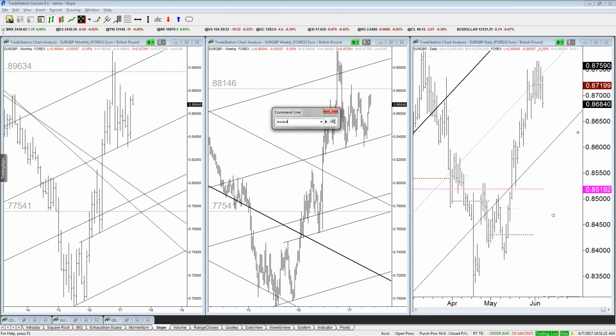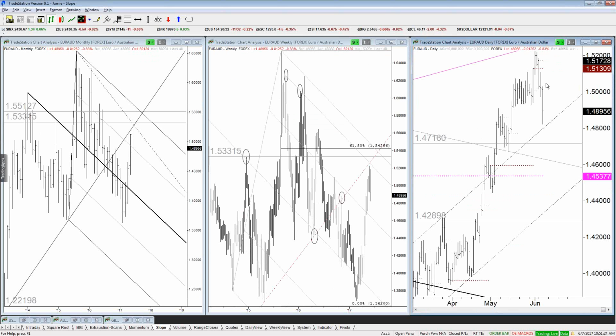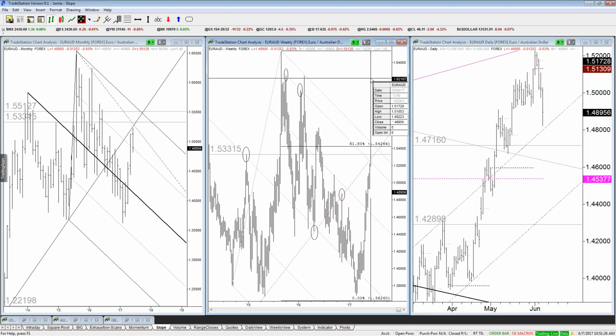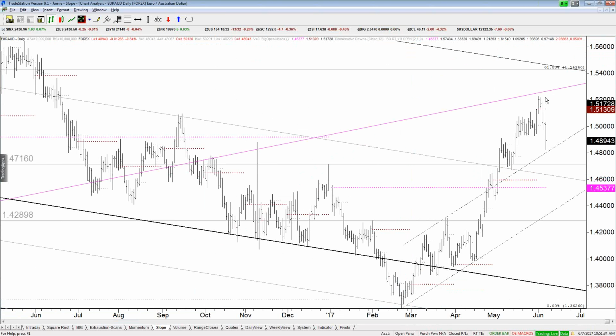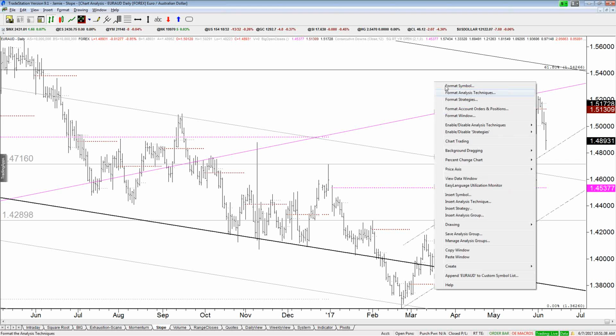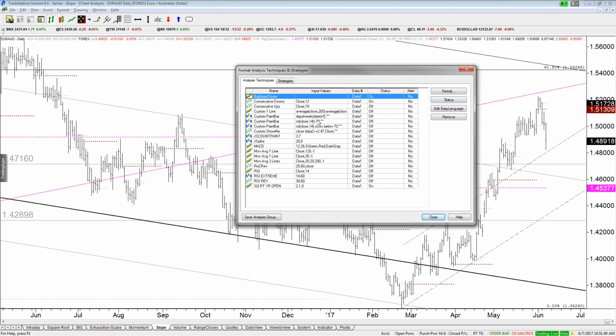Will says, can you have a look at euro and pound crosses? Sure. So here's euro Aussie. We've had charts recently warning of a peak in euro Aussie. It came a little sooner than I thought because I was looking for the trend line, but it does seem to be. Let's see here. Hold on.